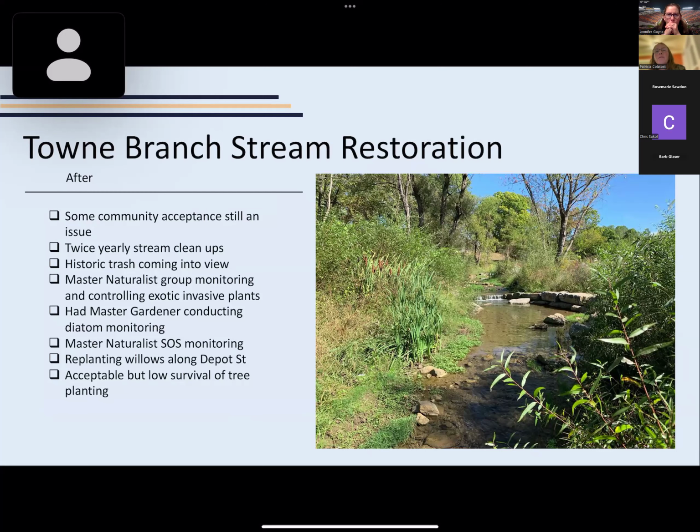We do have a group of master naturalists looking at doing some exotic invasive plants weeding. That is a big issue. There are a lot of ticks. This has definitely gone wild very quickly. We did have someone do a diatom monitoring. We have the SOS monitoring.